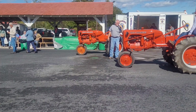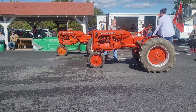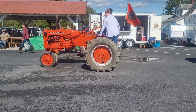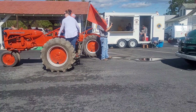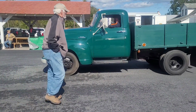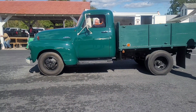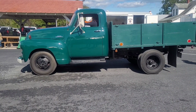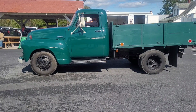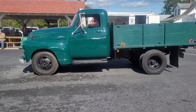1947 Allis Chalmers Model C, owned by the Urick family here at Ickesburg, with Jim Stuber driving. Thank you, Jim. Next, we have Zach Urick driving a 1954 Chevy 3600 dual-wheel pickup truck here with stake body on. This truck has been around for a few years, and we were using it the whole week yesterday. So thank you, Zach, for shining her up and bringing her down.